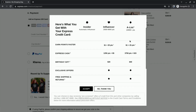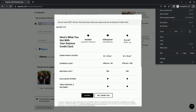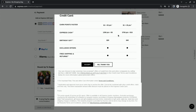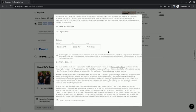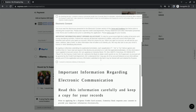So you can see right here the different benefits that they have. When they say you're pre-approved, you want to go ahead and click the accept button. Once you see the different benefits for the card, go ahead and click accept. And then you're going to want to put in your personal information again. You're going to put the last 4 digits of your social security number in. You're going to put your date of birth in also, because that's the identifying information for you on your credit report so that they can report.